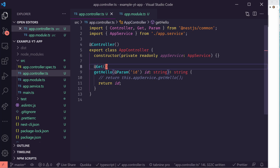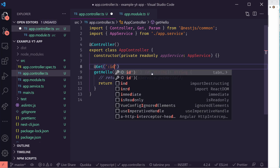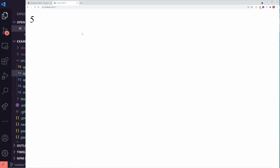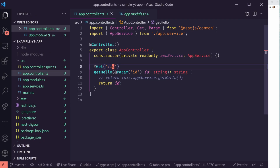That's after you do the npm, basically nest new, to create the app. And then right here in this Get, we're going to have to add in :id. And this basically tells us it's going to be a dynamic id, a param that's going to be passed in through the route. And if I save it and I refresh it, cool. Now we see 5 here. So if I put in a whole big number or whatever I want, now it's actually showing the param and displaying it to us. So this is kind of interesting, but it doesn't do too much.